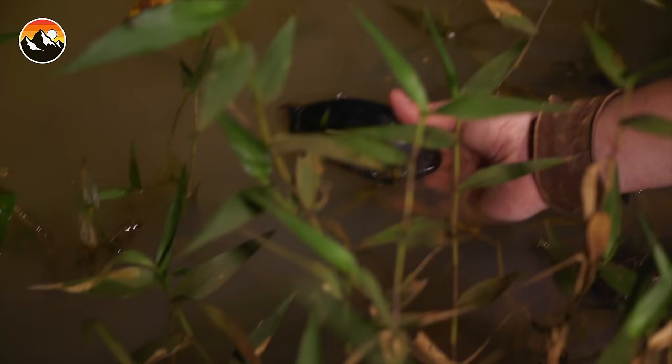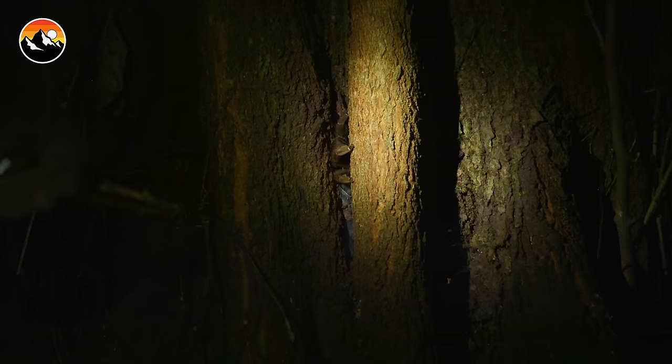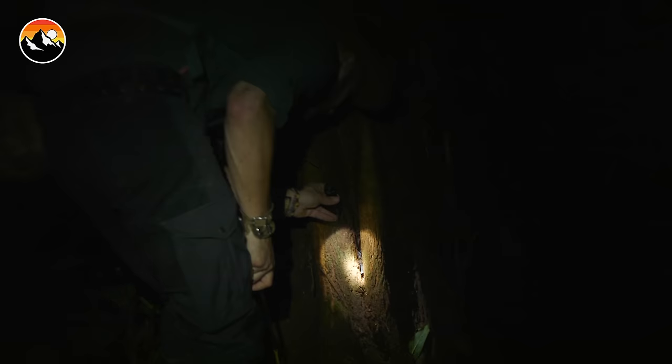Okay, there's a monstrous tarantula that lives right in the crux of that tree. I think I can kind of put this in front of the tarantula and get it to pop up out of the hole and then maybe grab a hold of it. All right, man. Good luck. Wow, it's so quick. There's just no good way. All right, let's go, guys.